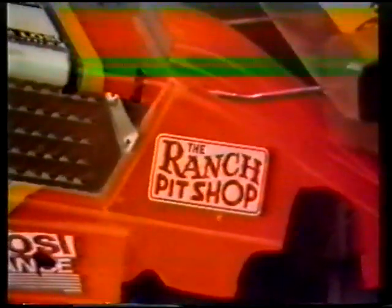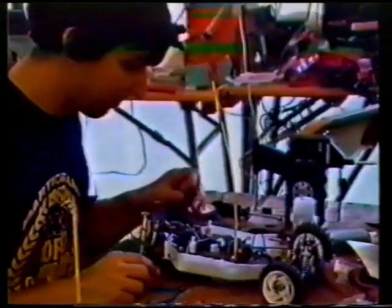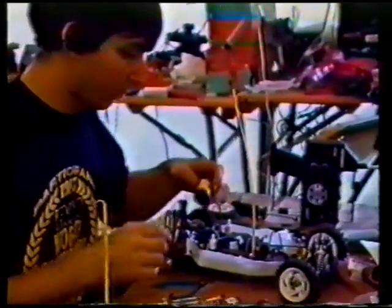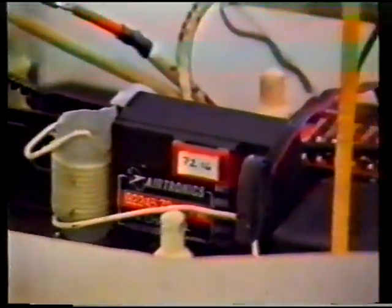This is Gil Lursey Sr. here, who is owner of the Ranch Pit Shop in California. Gil's son, Gil Jr., is the current world champion, which we'll see on Saturday whether or not he retains his title as world champion. Gil, you're running the new Yokomo car here. Can you tell us all about it? This is a totally new car, isn't it? Yeah, it's brand new. It's a belt drive car to the front and the rear.